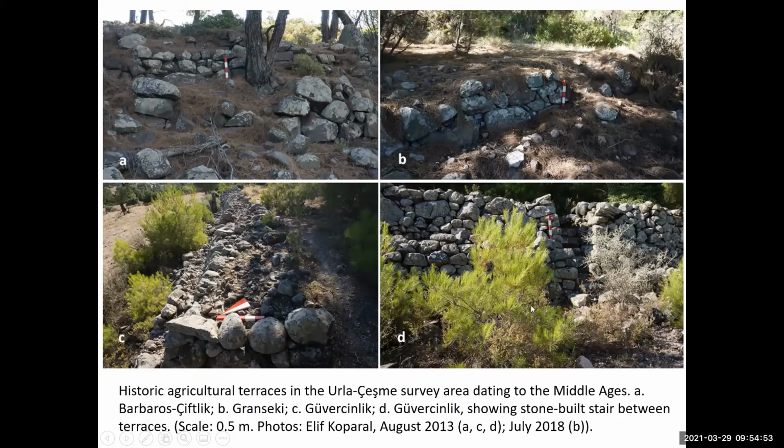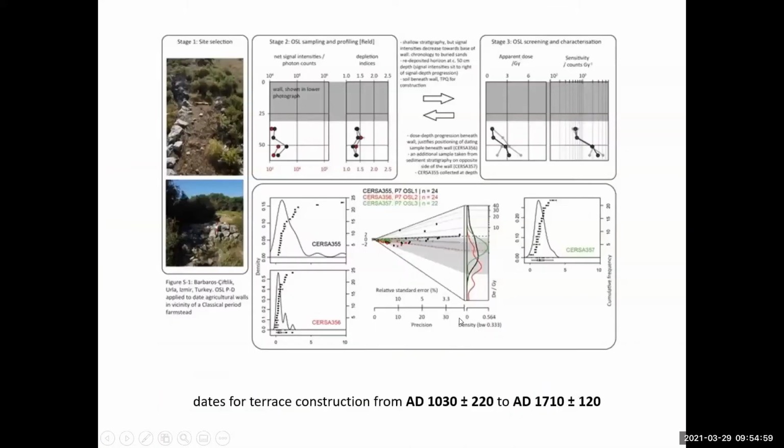And here, again, we were expecting the terraces might belong to the classical period or the Hellenistic period. But the dates once again showed that we have terrace construction from around about the beginning of the 2nd millennium up until the 18th century. A series of dates from those terrace systems consistently in that later period.